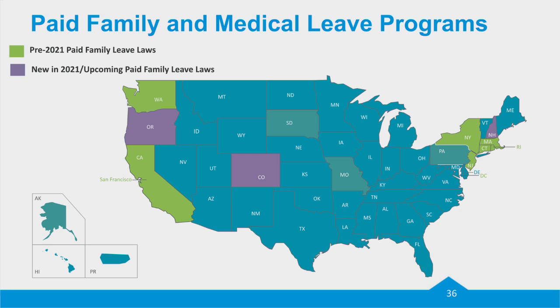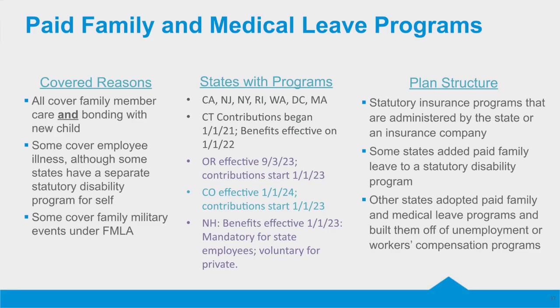The green states show states with paid family leave laws that were in existence prior to 2021, and the purple reflects states with new laws that are coming into effect. And given the impact of the pandemic, I don't think it would be surprising to see more and more states turning purple over the coming years. So currently there are programs in California, New Jersey, Rhode Island, Washington, D.C., and Massachusetts. Connecticut's law is now also in effect.